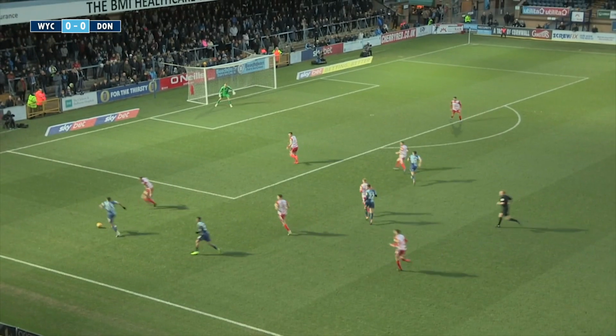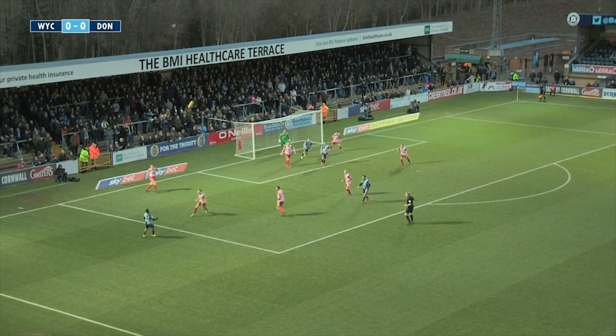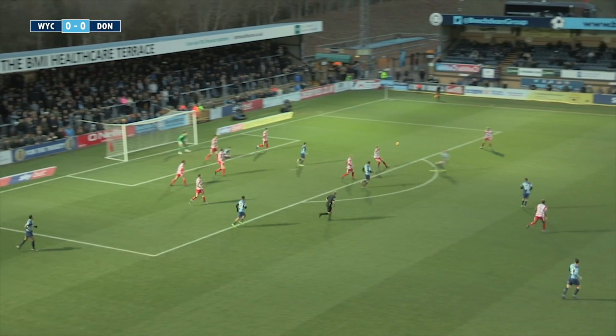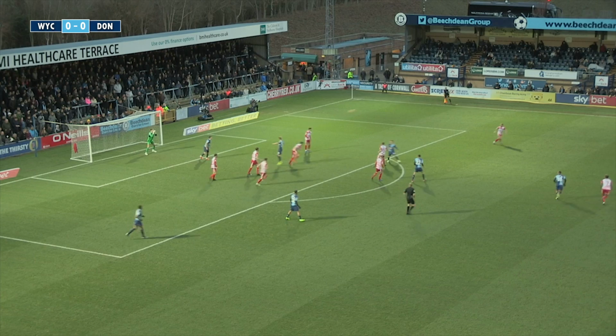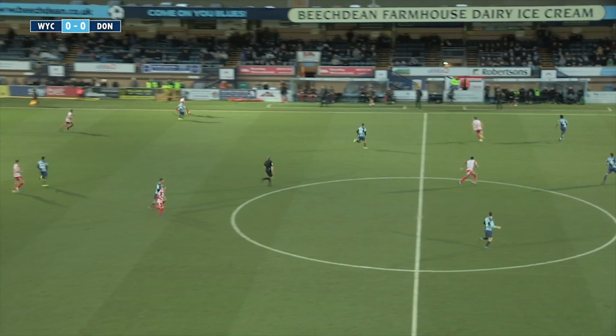Freeman. Tyson. Good cross, just about dealt with by the defence. It was Andrew at the back post, headed forward by Cowan Hall. McCarthy trying to come in there, but it's going to be headed clear. Chance for Doncaster to break. Coppinger.